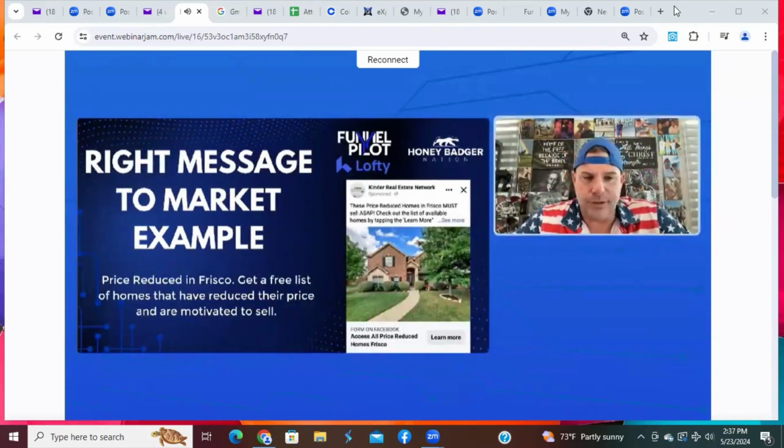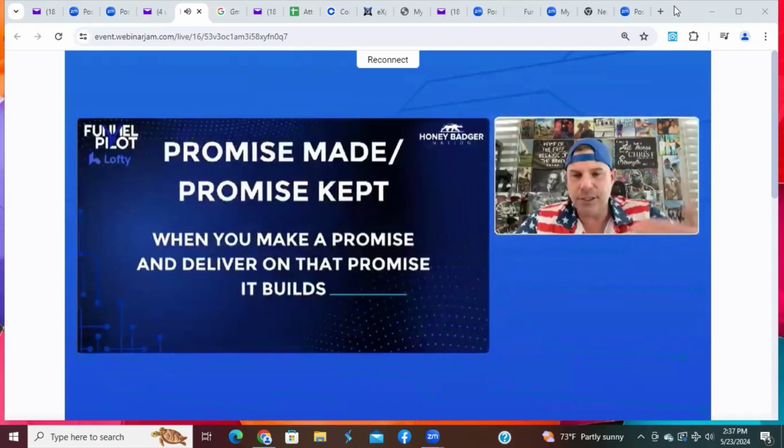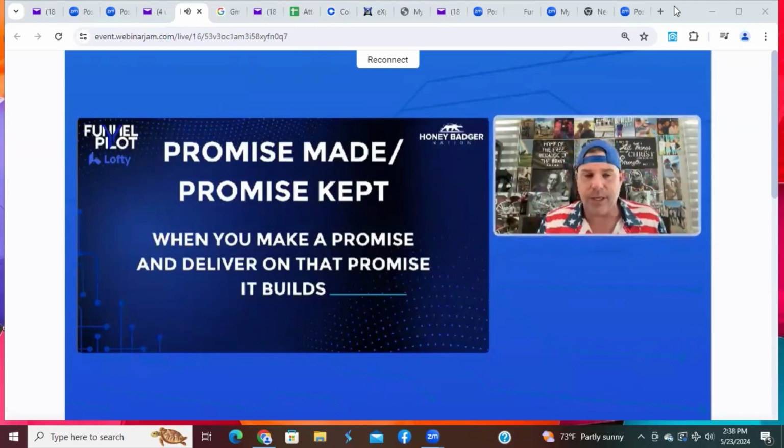So another one here, this is price reduced, get a free list of homes that have reduced their price and motivated to sell. This is for that person that's still pissed off about interest rates. They want to get a deal. They want to feel like they're not getting hosed because they've been maybe looking at houses and didn't pull the trigger. Again, message to market match. And again, this next piece is important. I want you to think about things that you've done in the past and where maybe this didn't happen in your marketing so you can understand why maybe it didn't work, okay?